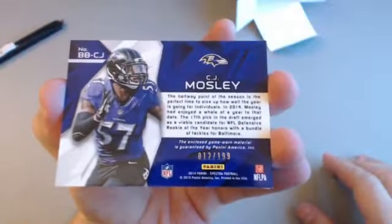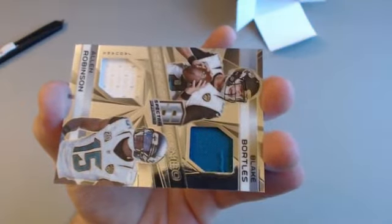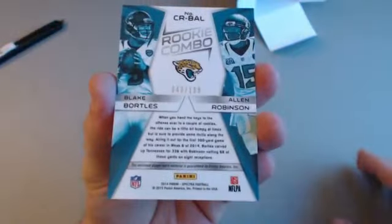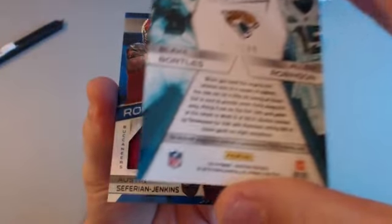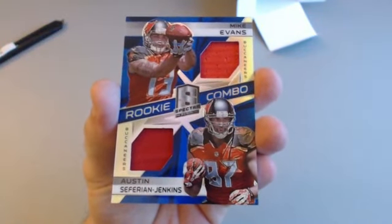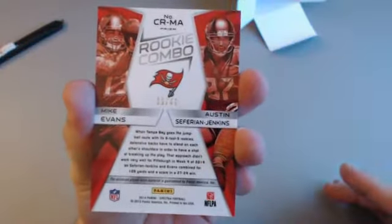C.J. Mosley for the Ravens. Below. Although I did like when Polamalu would skydive. It was fun. Number 199. Got a Bortles-Allen Robinson dual. 43 of 199. And that, $2. How about a Mike Evans and an Austin Seferian-Jenkins? Two great up and comers, blue. EJ Manuel, number 249.